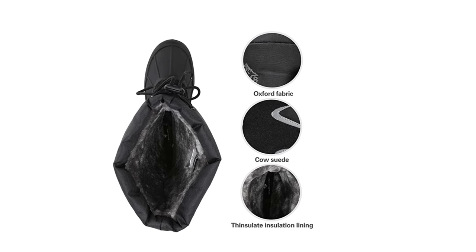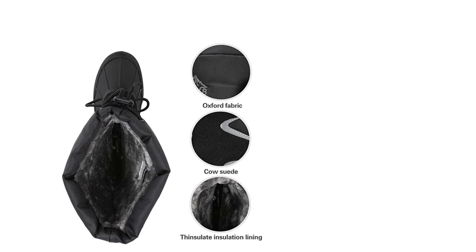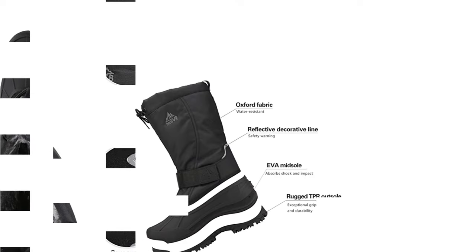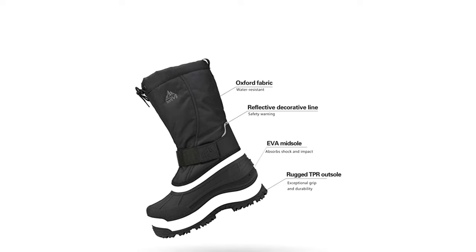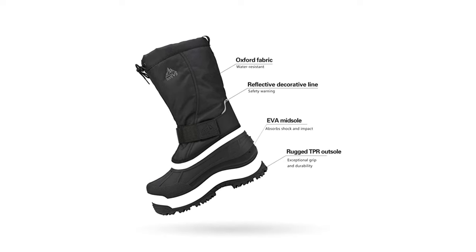NORTIV 8 have 3 warming systems. Number 1, removable, warm cushion faux fur insole offers all-day support and comfort. Number 2, 200 grams high quality cotton keeps your feet warm and dry even when the temperature is minus 25°F. And number 3, an insulated warm comfy lining provides better protection in bad weather.